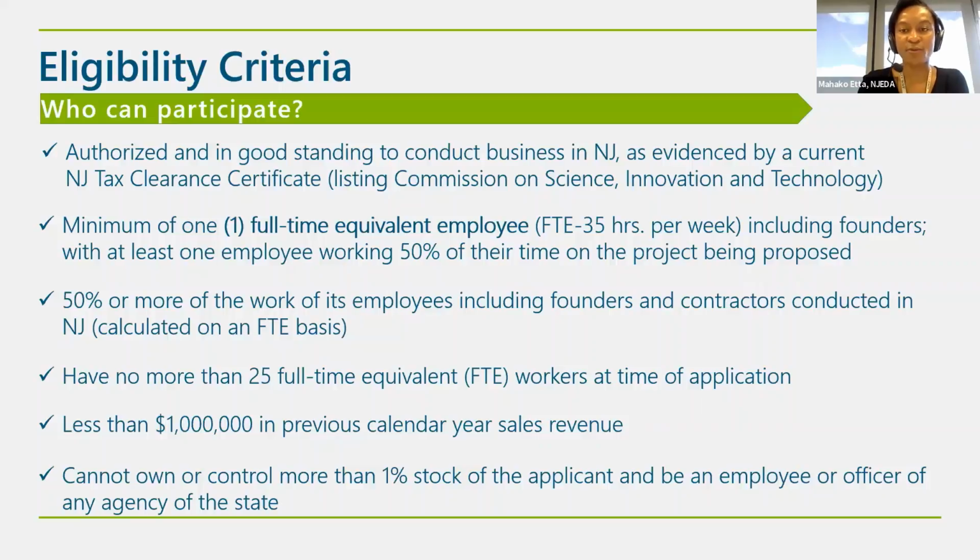We advise all of our applicants to start early in gathering your tax clearance, but you have to be a business. Unfortunately, nonprofits cannot apply for the grant. You have to have a business in New Jersey.